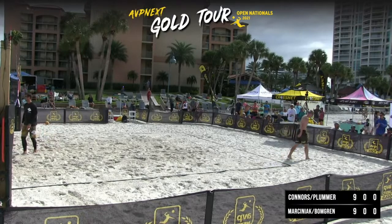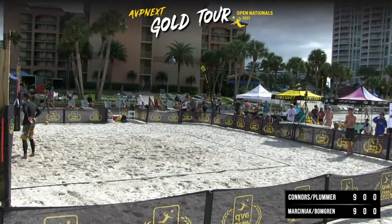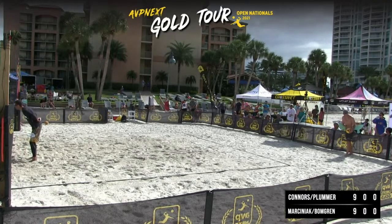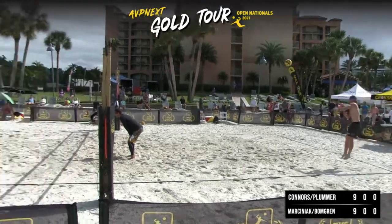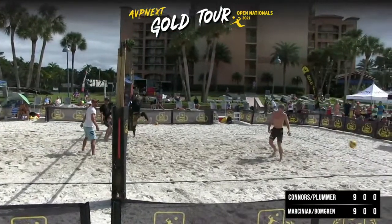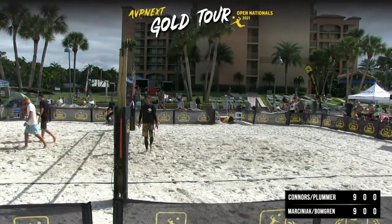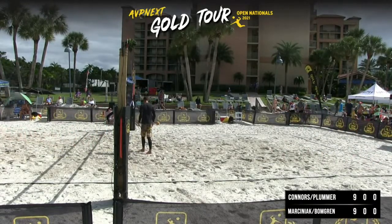Like, I guess that's how cats land on their feet all the time. I mean, the twisting and convulsing, but Peter just able to get his torso around. His hips weren't squared over, but he still got his torso around it for a great attack. Bomgren there, but that's going to be just out of bounds. We're switching in the next point. We got 11 serving 9.